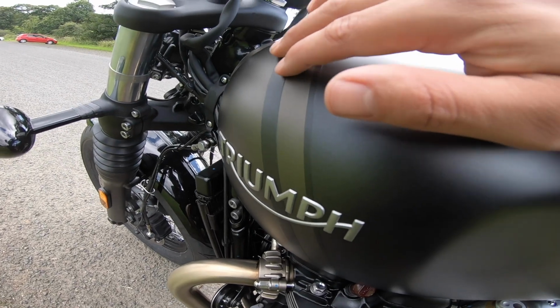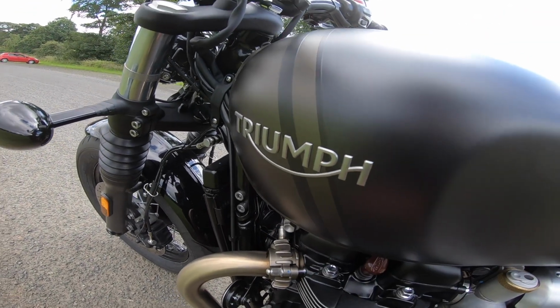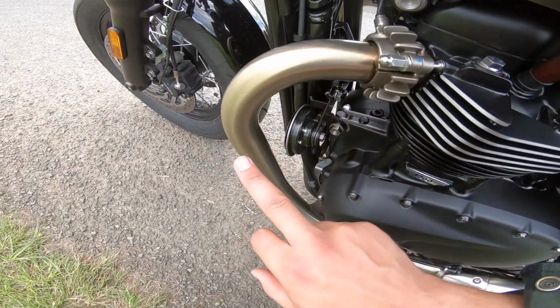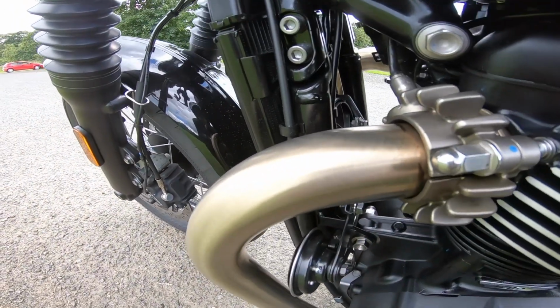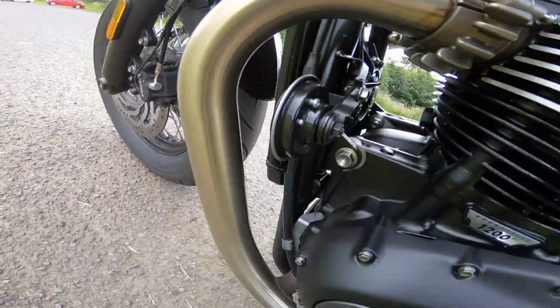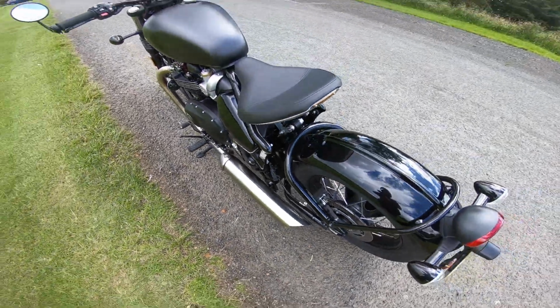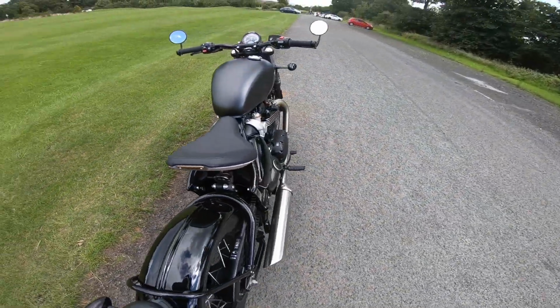Although that's obviously not painted. That's more like a sticker that's on. But oh, and just these gold pipes. Well, they were silver at the start, but when you get it hot, they become gold. And they just look, they sound the business as well, as a stock motorbike, stock sounding bike.